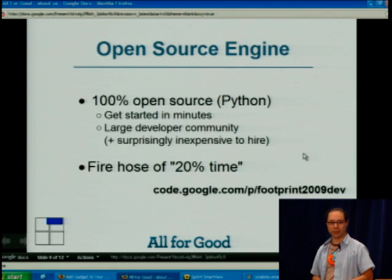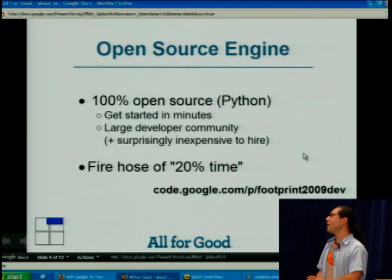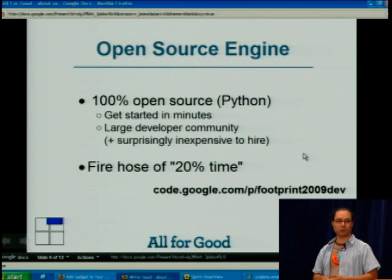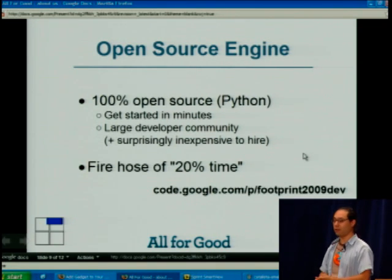And they didn't even know the programming language. It was amazing. And by the way, we're now going to send 100 queries a second at this thing. They're like, oh my God, it's amazing. So it's really a getting-started-in-minutes kind of way of doing it. And what's nice is we get to tap a large developer community that already exists, meaning there's a zillion people that already code in Python. So it's not a big deal to find them, and they're surprisingly inexpensive to hire. That's a plug for the community.